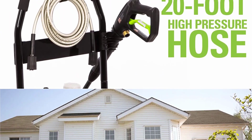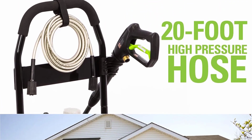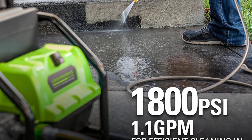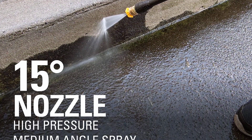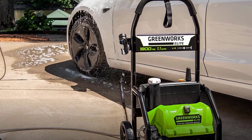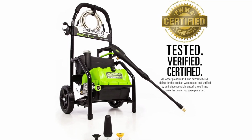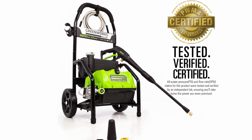The PW1800 comes with a 20-foot high-pressure water hose and onboard storage. 3 quick connect nozzles are included with the unit. A 15-degree for cleaning exterior furniture and light cleaning, a turbo nozzle for wiping out mold and dirt from your hardscapes, and a soap nozzle to use in conjunction with the soap tank to clean vehicles. Greenworks makes other nozzles, sold separately, to use with the pressure washer for various tasks as well.